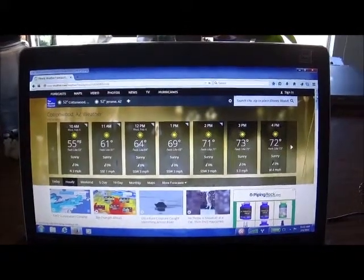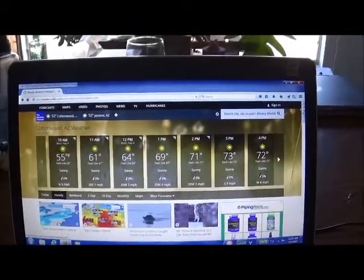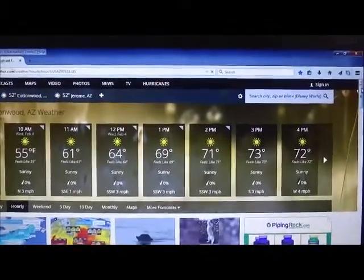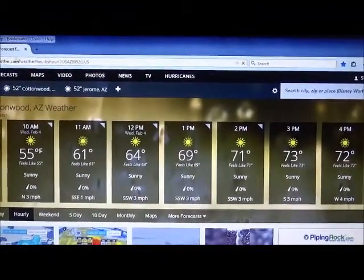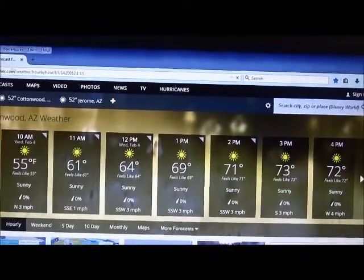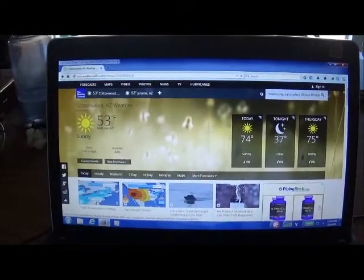Here you see the hourly forecast for the whole day, and the time now is 9:52. Get a good look. Sunny all the way to 6 o'clock. Sunny. No clouds, no chemtrails, no precipitation. And here's the daily forecast for today for the whole day.